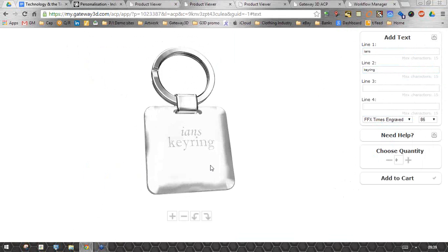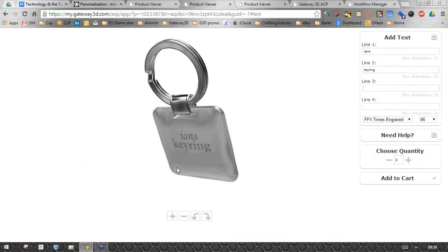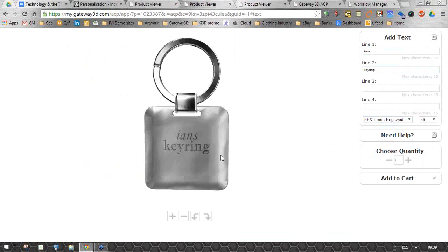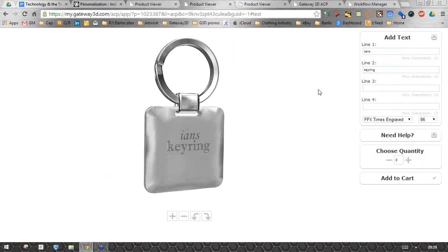And this particular one has been given an engraved effect onto the products, so you can see it has a very good representation of what the engraving is actually going to look like. And in this particular example, the customer can actually choose the quantity. So if I wanted to order 5 of them, I could add 5 and 5 would get added to my basket.